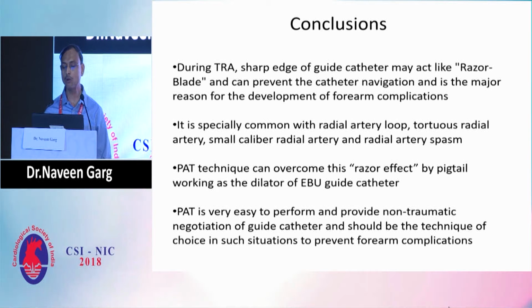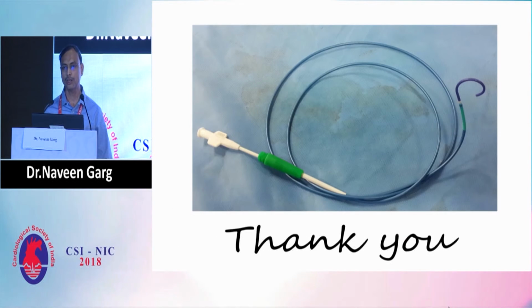It is especially common in radial artery loops, tortuous radial arteries, small caliber radial arteries and radial artery spasm. This PET technique can overcome this razor blade effect by the pigtail working as a dilator of the guide catheter. It is very easy to perform, and it provides a non-traumatic negotiation of the guide catheter, and should be the technique of choice in such a situation to prevent forearm complication. Thank you.